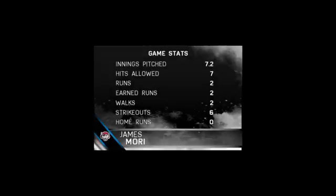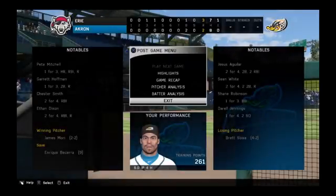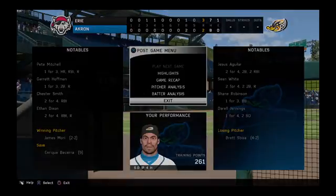Well, you always hope to get a good outing from your starting pitcher, but this man went above and beyond in this one. He's our top player of the game. Yeah, a real good performance, as you'll see in his final line. He gave him 7.